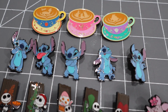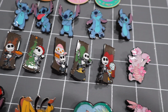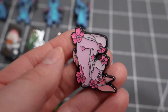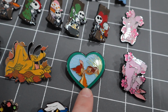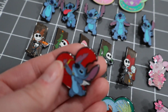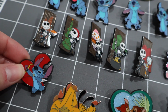I was able to get all but one of the Stitch Expressions, all but one of the Jack Skellington Holidays. I got the last 2 Cherry Blossom Winnie the Pooh characters I needed. Eeyore actually goes this way. Too cute. I was able to get another one of these heart ones. I got my first Animal in Leaves pin. This is a very cute series. And then I got one of these Stitch holiday ones. I think he was the last one that I needed.